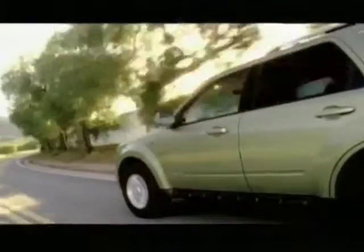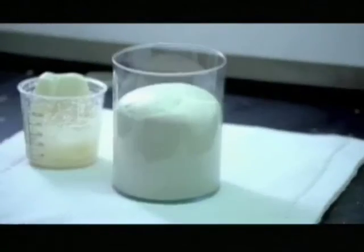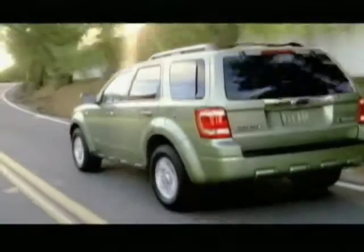Fuel economy isn't just about the fuel tank. My group is thinking about renewable materials to replace petroleum-based ones in cars. The first time we tried to incorporate soy foam, it basically collapsed. But after many, many formulation changes, we now meet all the specifications for a good automotive foam. Green isn't just about fuel efficiency, it's also about sustainability. I think it's very important to preserve the environment, and I think we need to do it now.